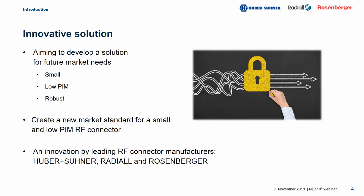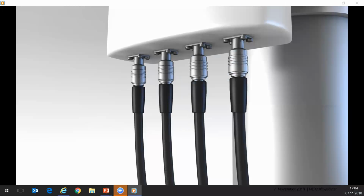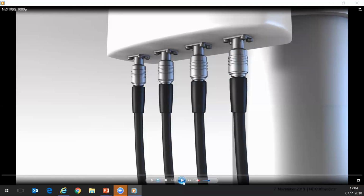The connector was developed in a cooperation of 3 leading connector manufacturers in this market: Radiall, Rosenberger, and Huber and Suhner. It is our goal to make NEX10 a market standard in the communication market. In a short introduction video, I'm going to explain the main aspects of NEX10 and its application before we then go into the details.